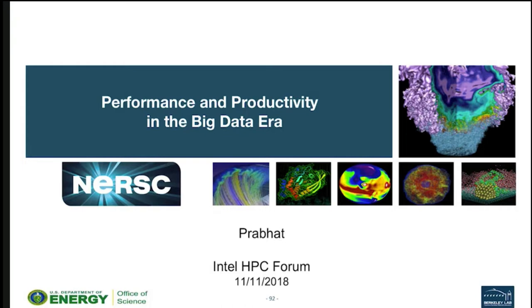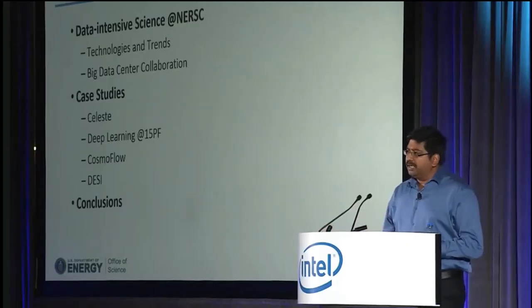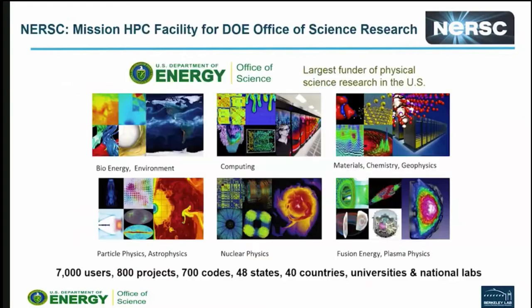So this is the outline. I'm going to be chatting about some trends and different technologies in the data-intensive science space at NERSC. And then we're going to talk about what motivated the Big Data Center collaboration. I want to spend most of my time on actual case studies. So there are going to be four case studies where we've taken productive technologies and scaled them out on the Cori system that we have at NERSC. And then we're going to conclude.